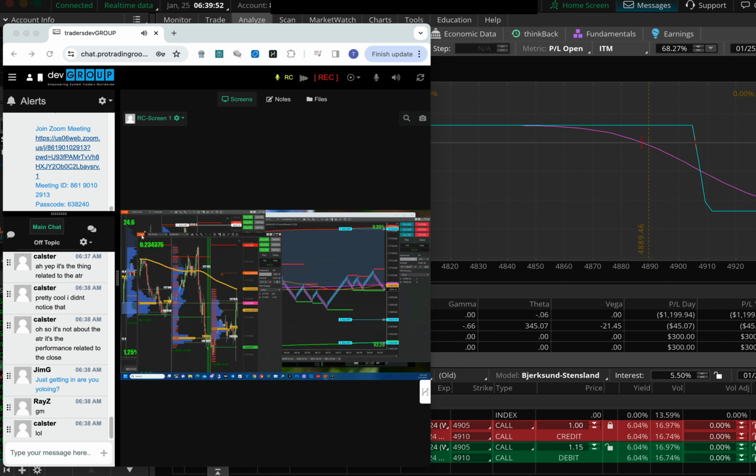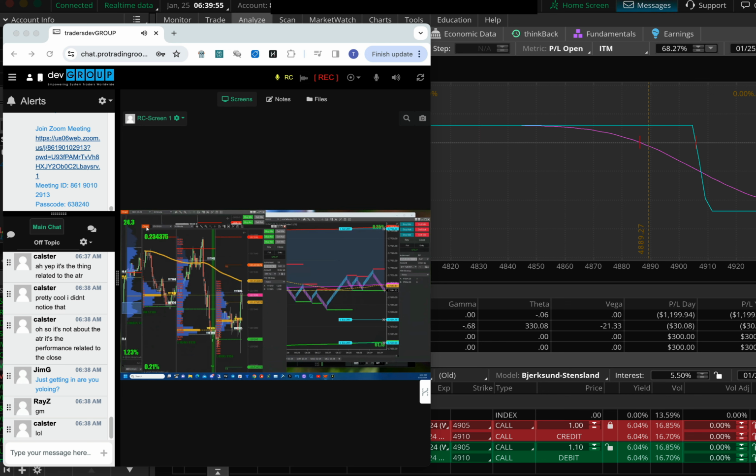Looks like this. So there's your ZN. Where did the ZN stop? I don't know. It's almost like a miracle. 111 spot 100. It's like a miracle.